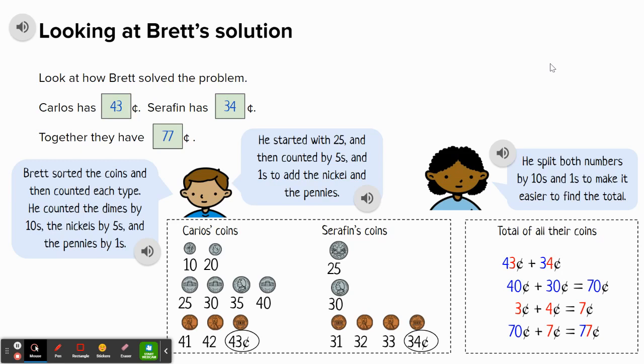But we are also now going to take a look at some other students and the way that they solved. So this is a student named Brett. Let's look at how Brett solved this problem. He said that Carlos had 43 cents and Serafin had 34 cents. He said altogether they had 77 cents. Take a look at the box below at how Brett organized the coins in order to count them. He sorted the coins and then counted each type. He counted the dimes by tens. At the top, there were 2 dimes. He counted the nickels by fives, and there were 4 nickels. And the pennies by ones, and there were 3 pennies, 43 cents.